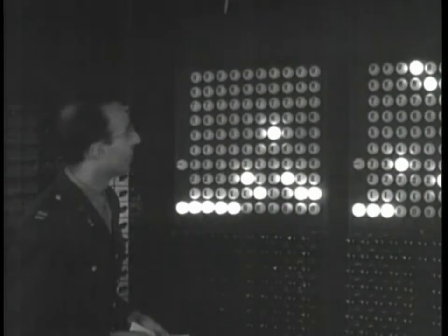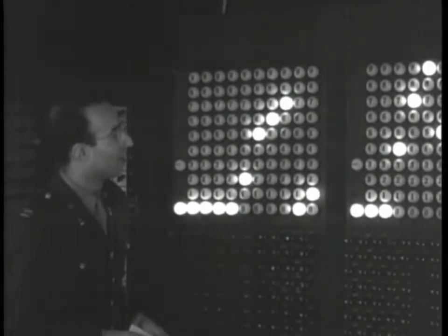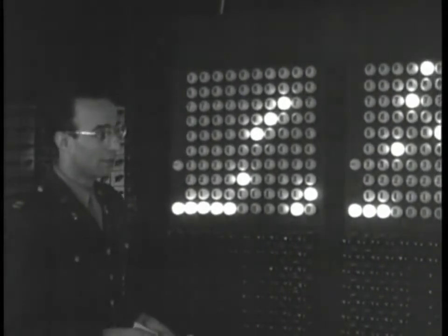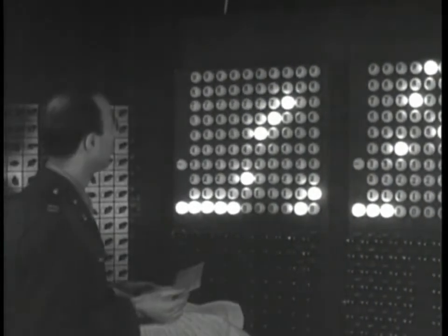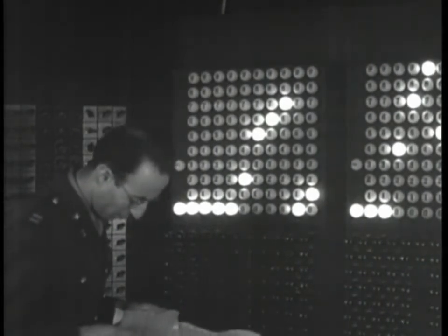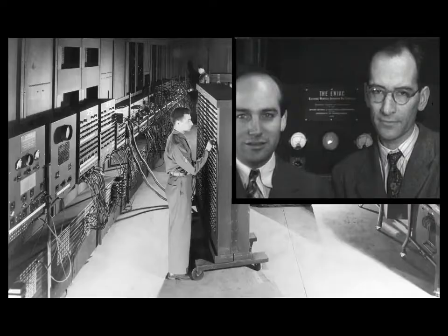Here, Herman Goldstein, one of the development team, reads ballistics data output. Today, a portion of the ENIAC still resides at the University of Pennsylvania. Other components of ENIAC reside at the Smithsonian Institution in Washington, D.C., the Computer History Museum in Mountain View, California, and other locations. ENIAC remains a milestone in computer development.